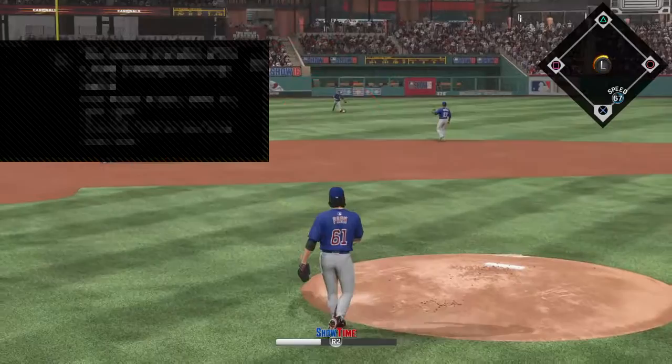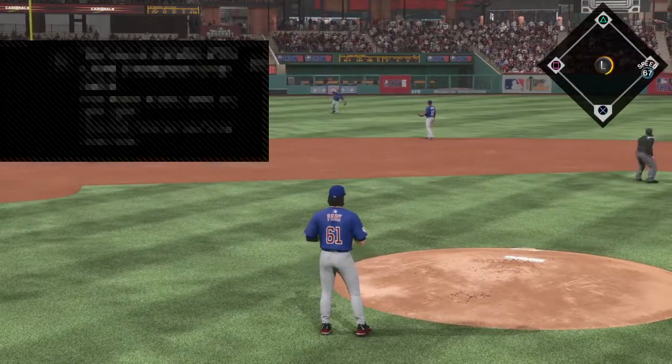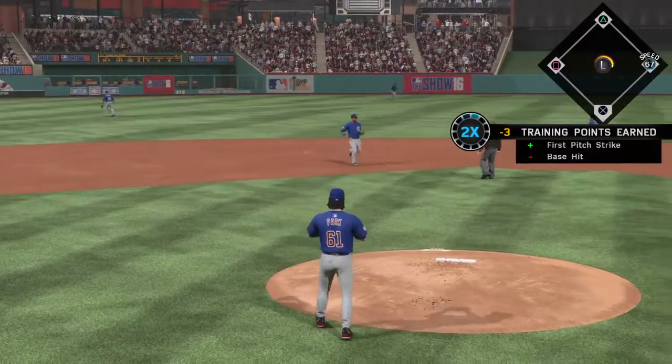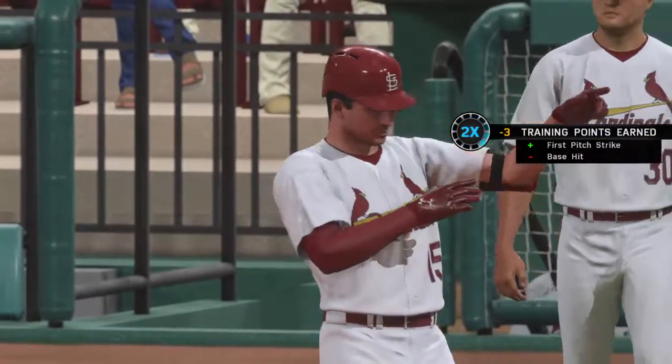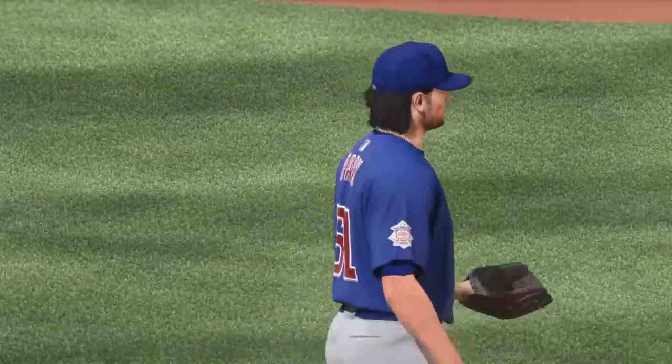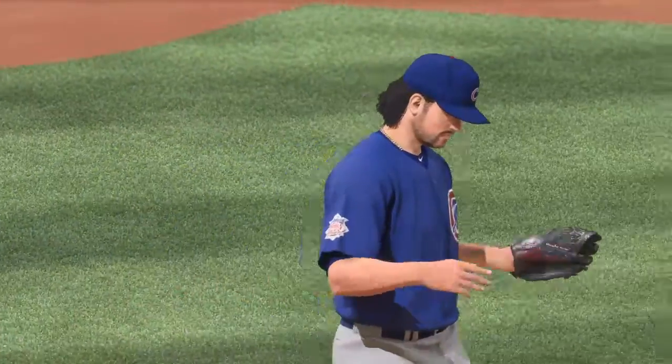Line drive to left, and that'll get down for a base hit. Early trouble here this half of the inning. A scoreless first, and now a leadoff single to Stephen Piscotty to start things in their half.